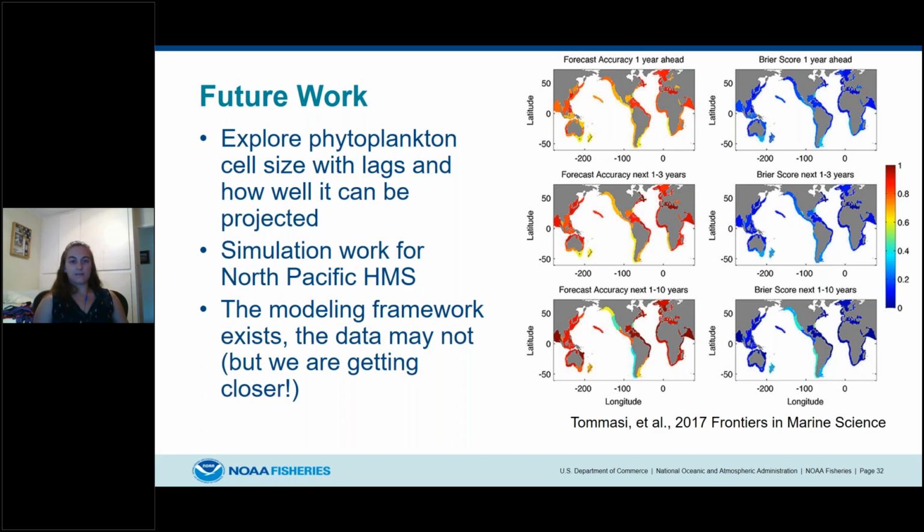And so while our modeling framework definitely exists, the data that we need to incorporate environment into our future projections may not exist yet. But the folks at the Geophysical Fluid Dynamics Lab have been doing some really, really cool work looking at short-term projections in environment. So this is a paper from Desiree in 2017, where they were forecasting different climatological covariates into the future for 1 to 10 years in advance, and especially around Hawaii, they're having some really good success looking at hindcasting, being able to predict things like increases in temperature into the future.